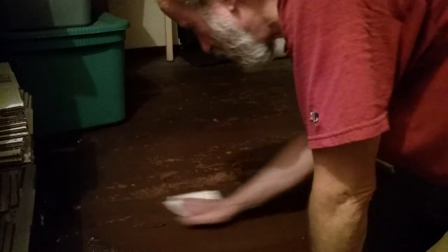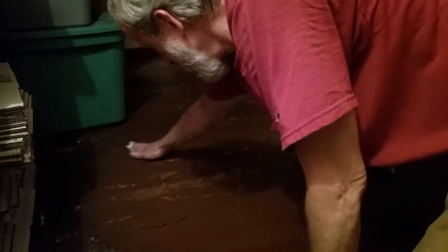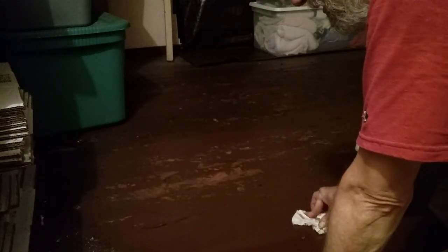I didn't want the floor to be too wet because it's kind of slanting down. You know, stuff will want to run that way. So I didn't want it to like run off or anything. I want to be able to control the flow of where it comes and goes. But you can tell, definitely got that up. So that's what I'm working on.